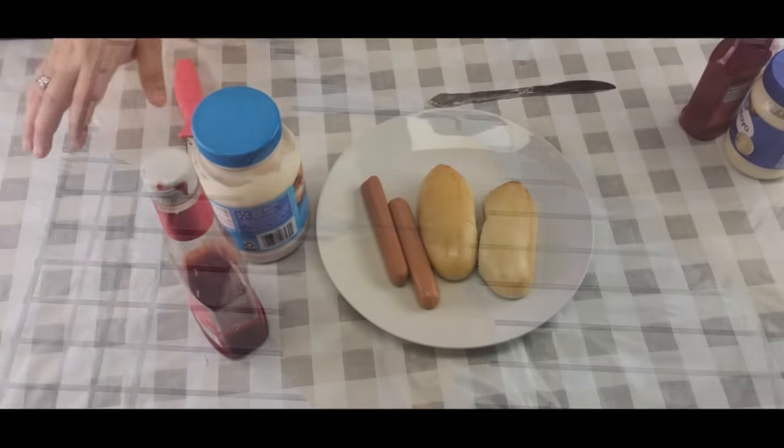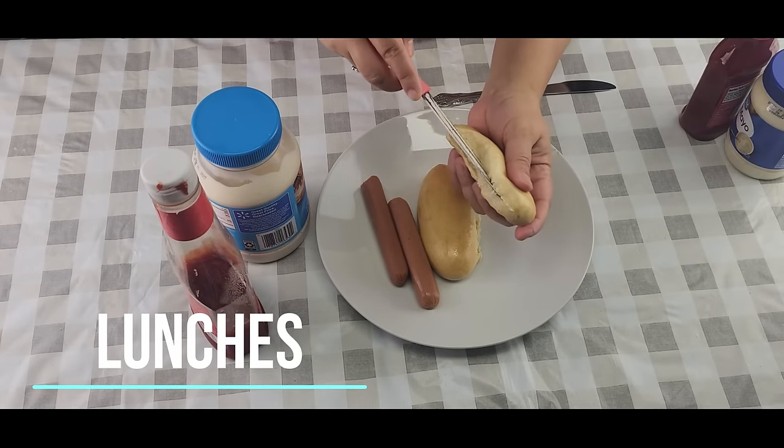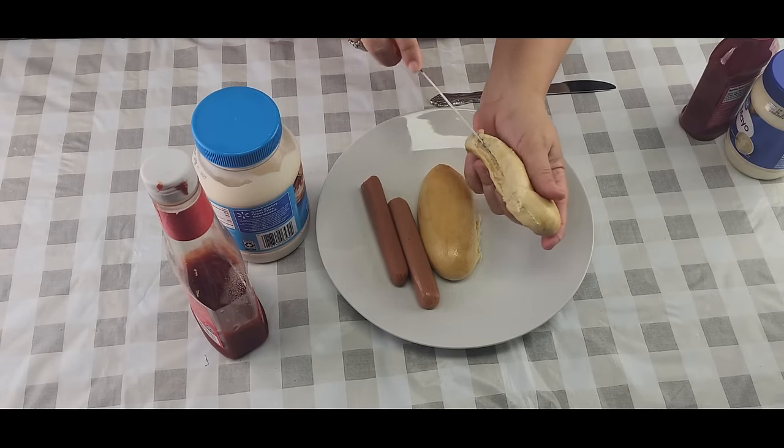So I'm gonna give them a little time to cool down. Okay, guys, let's make our hot dogs. Okay, so very carefully, we're gonna open the bread.